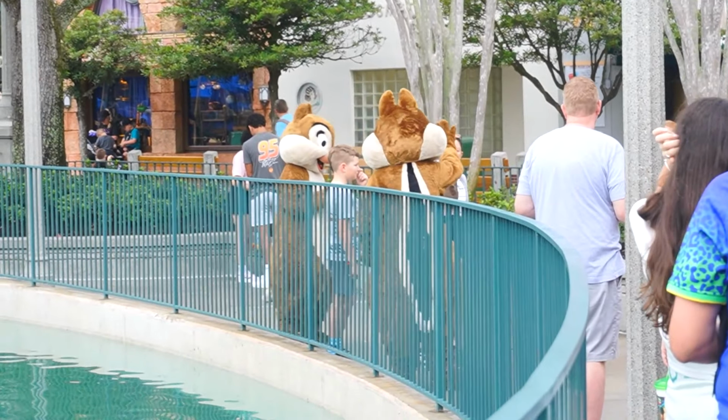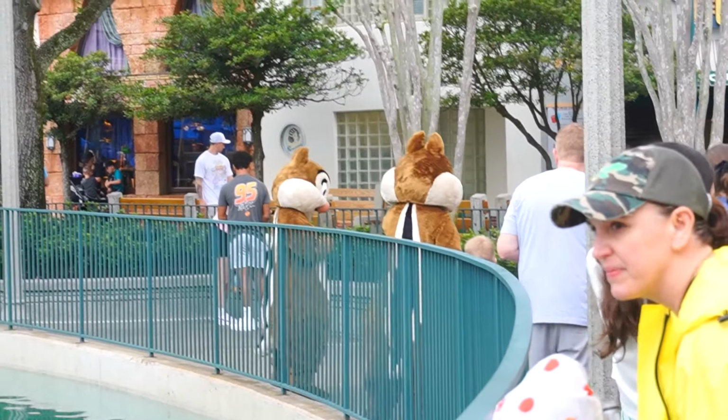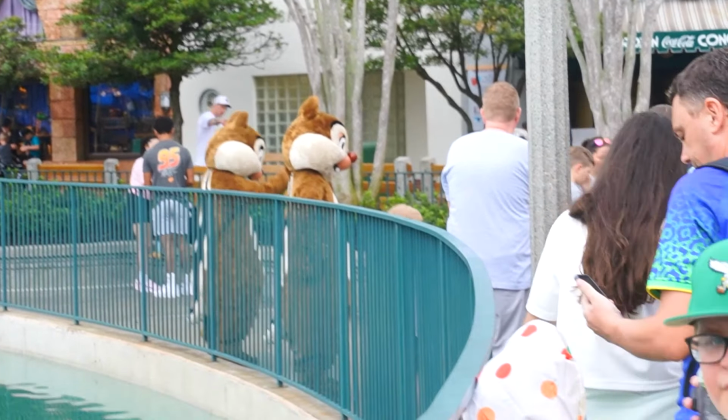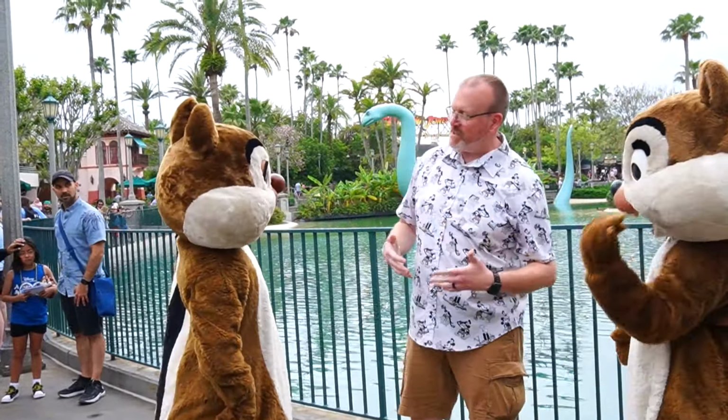I have been diverted. Chip and Dale are meeting and greeting out here in Echo Lake. I am going to go meet with them as part of the things I do in this time period. I'm so glad I saw them. They are my favorites. I need some tips though.